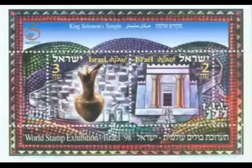This is the only publicly known object from the first temple, Solomon's temple. It is featured on an Israeli stamp next to an image of Solomon's temple. The ivory pomegranate is on display today in the Israel Museum under secure guard.